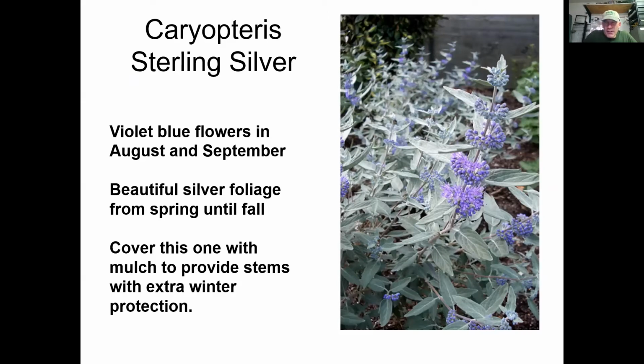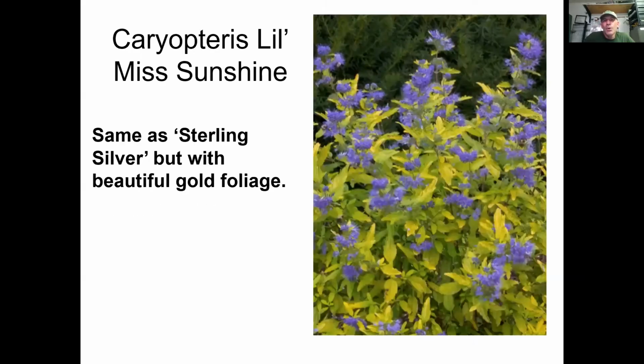There are other varieties out there with all gold foliage, variegated foliage. It's just a nice splash of blue on tidy looking foliage. And the blue comes when you don't have that many things blooming in August, September, and October. So take a look at that one. This is the gold version called Little Miss Sunshine. Pretty nice late blooming mound of gold, about 2 to 3 feet tall and 2 to 3 feet wide.